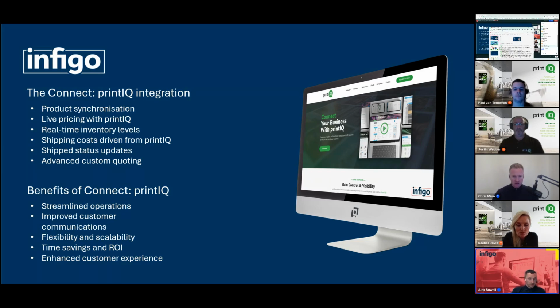Along with that, which we'll also show, is a more advanced customer quoting. So beyond the standard product mapping, Infigo also supports complex custom quoting workflows. So seamlessly integrating with printIQ to handle even the most intricate job requests, where you can provide custom jobs to customers easily, and again, provide those live costs up front in real time.